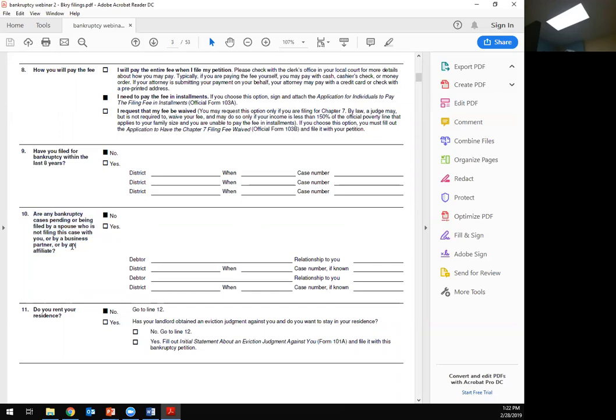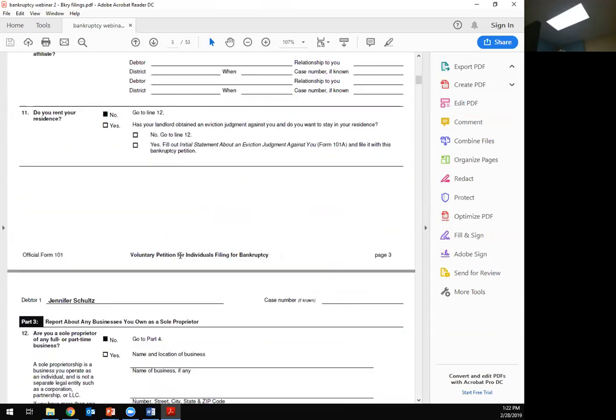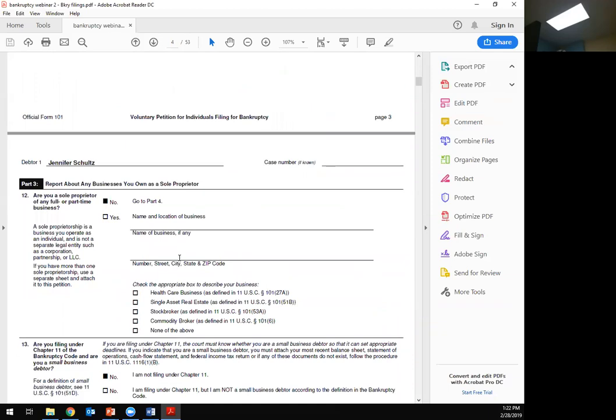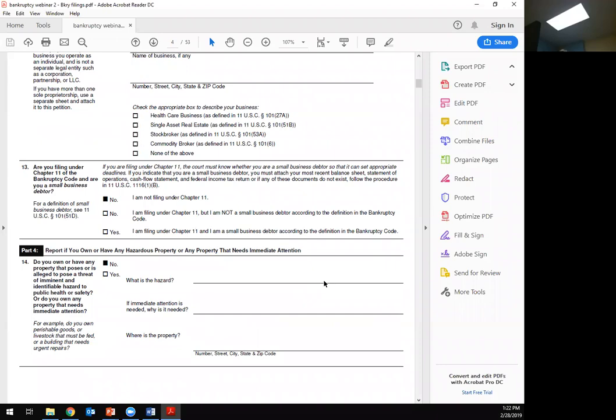Let's see, bankruptcy with a spouse, tenants. So this is about home ownership, and so we're not going to talk about tenants, but if you ever do a Chapter 7, there are special rules for tenants that are facing potential eviction. You'll need to understand those if you're practicing in that area. Okay.